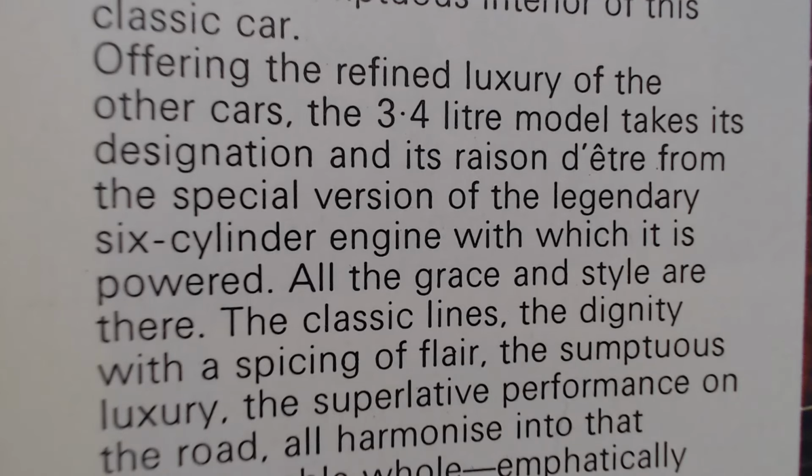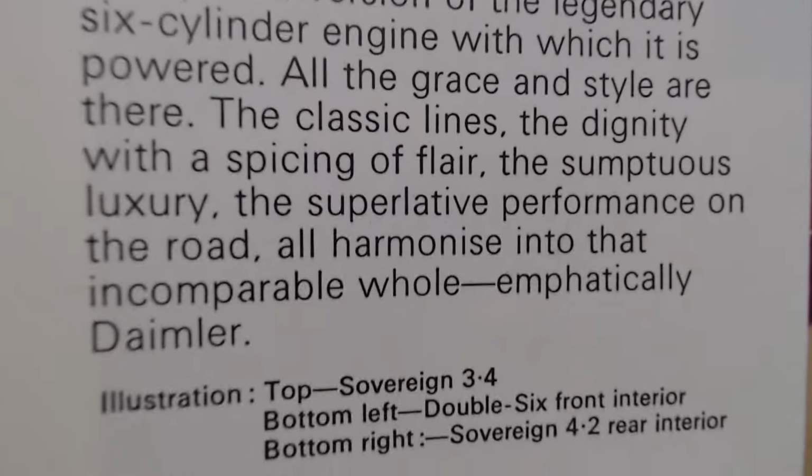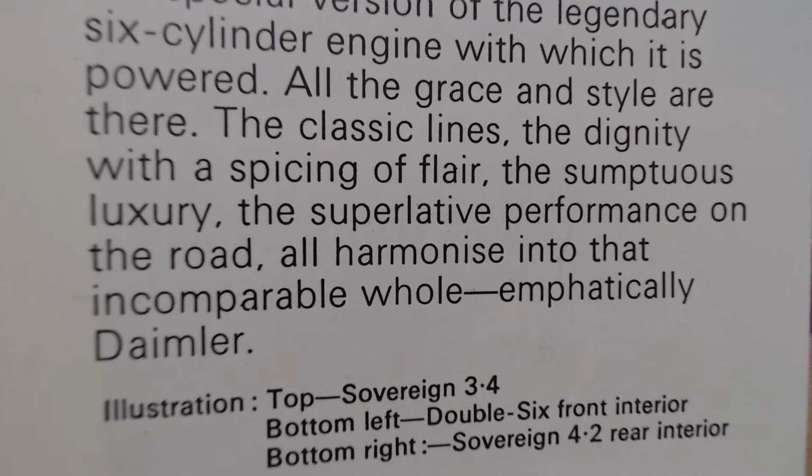Offering the refined luxury of the other cars, the 3.4 litre model takes its designation and its raison d'etre from the special version of the legendary 6-cylinder engine with which it is powered. All the grace and style are there, the classic lines, the dignity with its spicing of flair, the sumptuous luxury, the superlative performance on the road, all harmonise into that incomparable whole, emphatically Daimler.